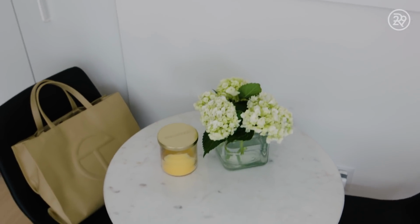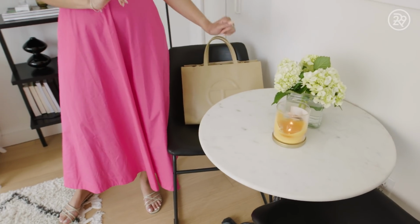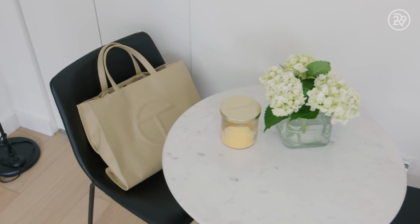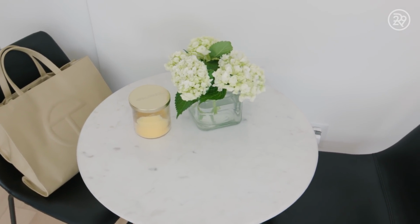I got this little bistro table mainly so that my boyfriend would have a place to sit while I work if he ever wants to, but the chairs have actually turned out to be super functional. If I have someone over, I can have extra space.